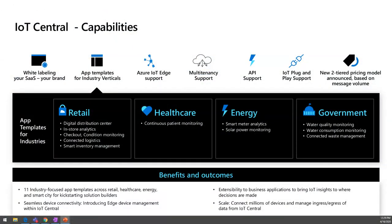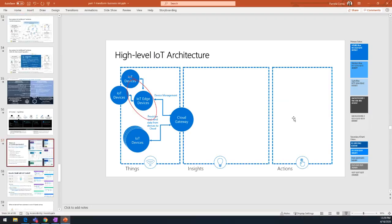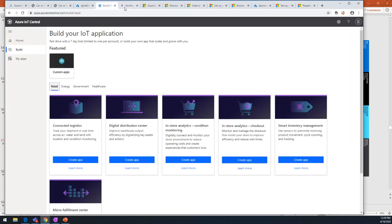So your capabilities for IoT Central: white labeling, so you can change the colors, you can add your logo. We also have templates for different industries. I'll show you in a moment. We have IoT Edge support, multi-tenancy support, tons of API support, plug and play support, to be able to connect to devices quickly. And so I am actually going to jump back to Chrome and show you an example.